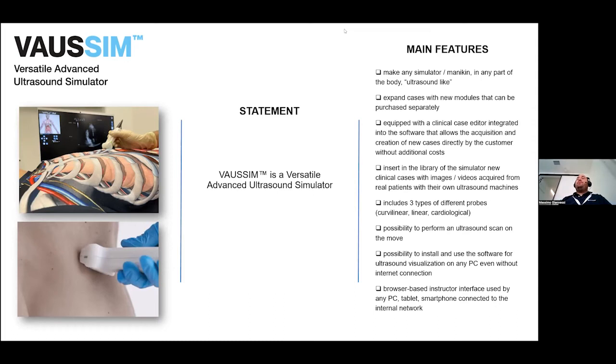VausSim has three types of probes: curvilinear, linear, and cardiological, in order to test also the user to recognize which probe is better in a particular situation. It can work also during movement of the patient, for example, head tilt, or movement of the patient inside the room. And you have the possibility to install the software everywhere, on all the PCs you want, with no limitations. So if you have a full sim center with different simulators, you can install the software on the all-in-ones or on different computers and switch from one simulator to the other with the probes, in case you want to use them on multiple simulators.